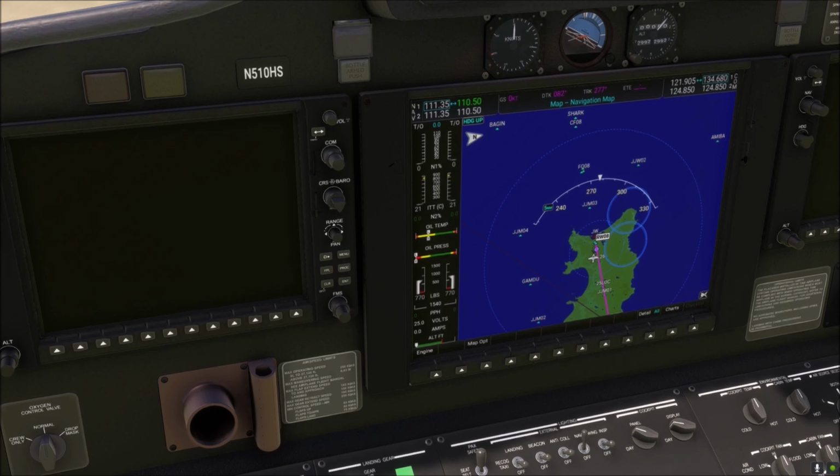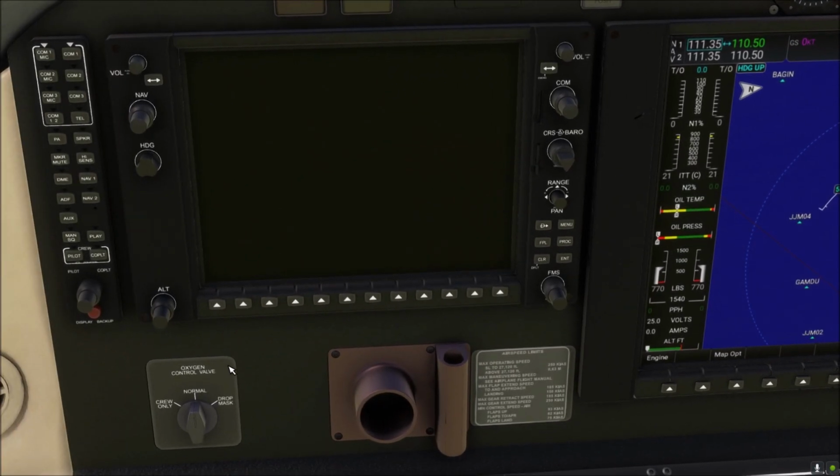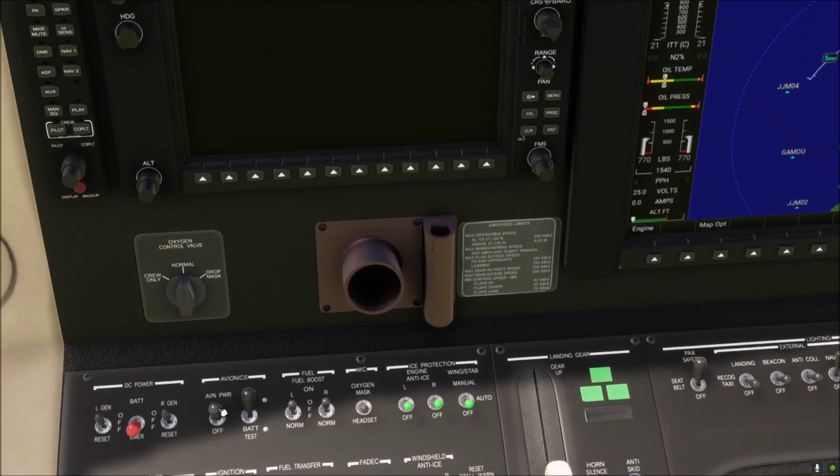So we need to get our clearance, so let me do that now. Gulf Air Bravo Sierra, request IFR clearance to Southend Airport. Let me switch the Gulf avionics on.